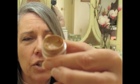I didn't have to shake it. Now the Nars I had to shake, it's separated. I forgot to tell you that the Nars doesn't smell. This has a real clean smell, so I'm going to take a little dab. That's all it takes. It's so fun to try samples.